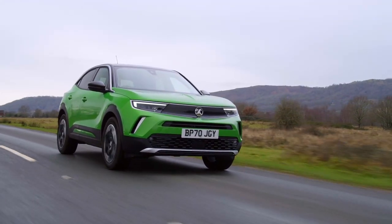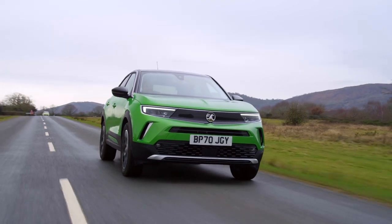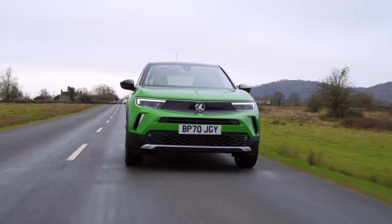Now, when it comes to handling, this is very much a cruiser. It's not a sporty SUV. Even the Peugeot E2008 feels just a little bit sharper to drive than this does. It's by no means a bad thing. This is a very comfortable car.